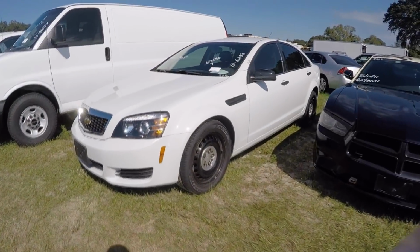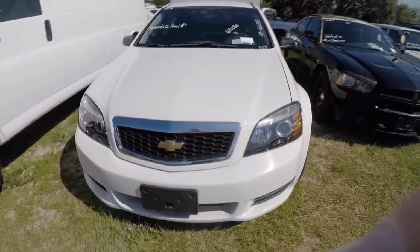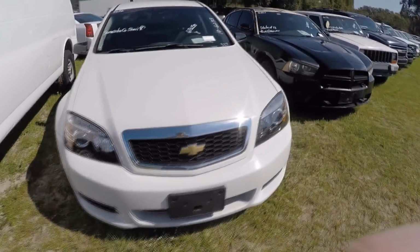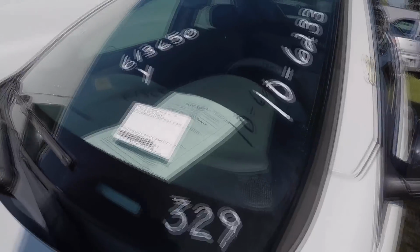East Coast Classics, this one's for you. This sold for 8 G's, $8,000. The Holden Statesman, or whatever it is, Commodore, marked as a Caprice. Trying to see. There you go. 95. I don't know if you can see that. 95,000 miles. Almost 96.